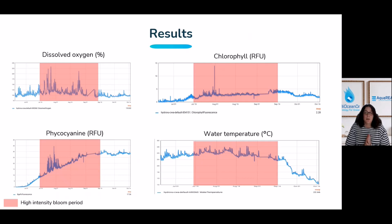We also gathered chlorophyll and phycocyanin data. At first look, we don't see a major difference between bloom and non-bloom periods. Phycocyanin is even constantly increasing and reaching a plateau at the end of the bloom. We'll see later on that there is more to say about chlorophyll after a deeper analysis.